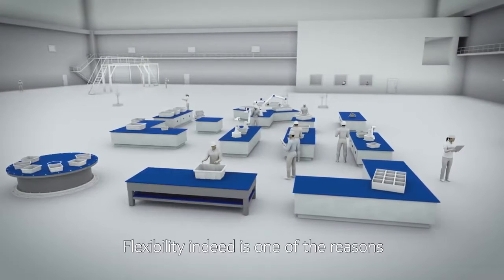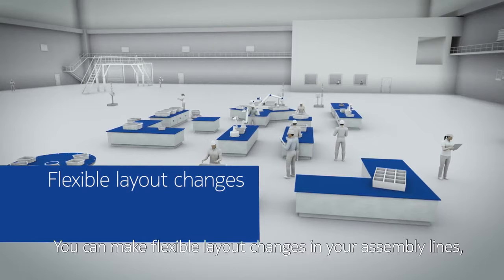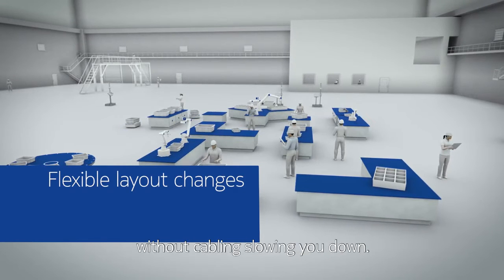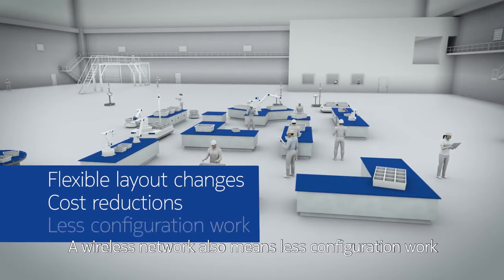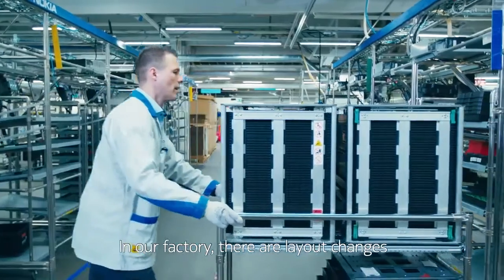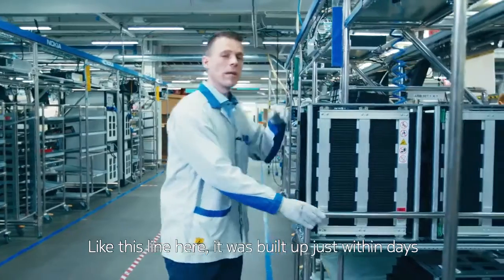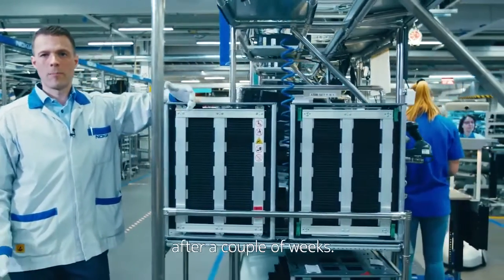Flexibility indeed is one of the reasons to choose wireless connectivity. You can make flexible layout changes in your assembly lines without cabling slowing you down. That brings cost reductions. A wireless network also means less configuration work when you alter the production layout. In our factory, there are layout changes pretty much every week. Like this line here, it was built up just within days and will be moved to another location after a couple of weeks.